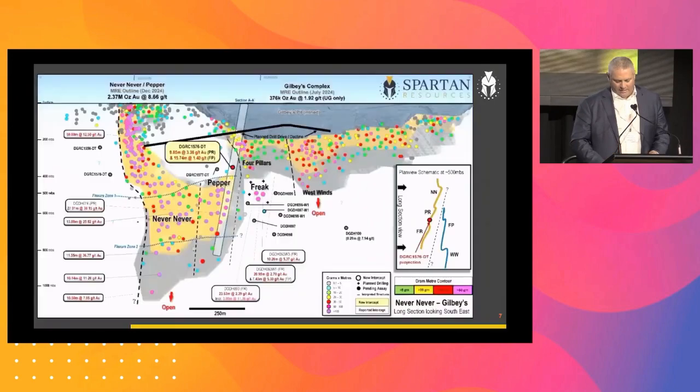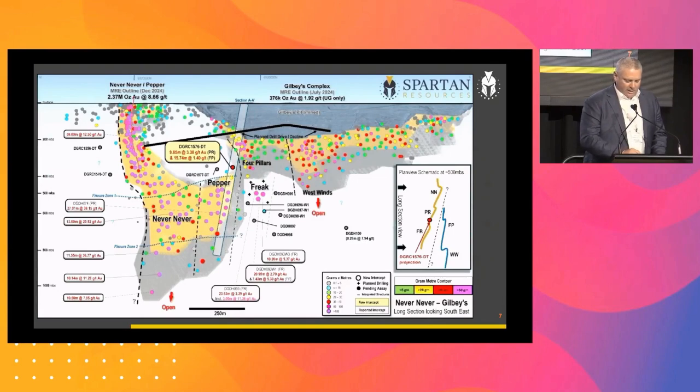If I take it back to this again, and I'll draw in a couple of lines here, hopefully you can see them. There's a high-grade chute that runs down through here. It is offset. There is another one through here. We know that there's another one through here, but we need to be able to drill test it.